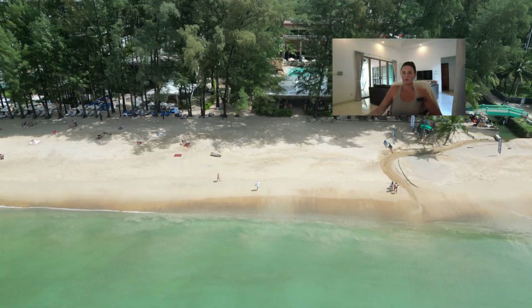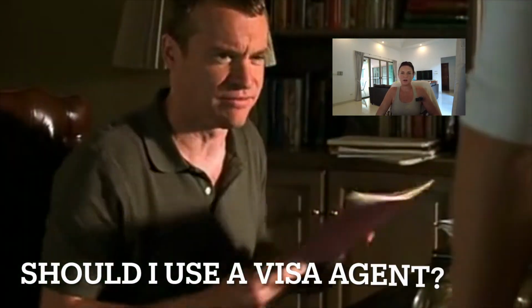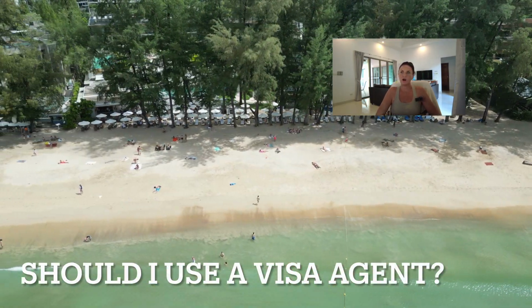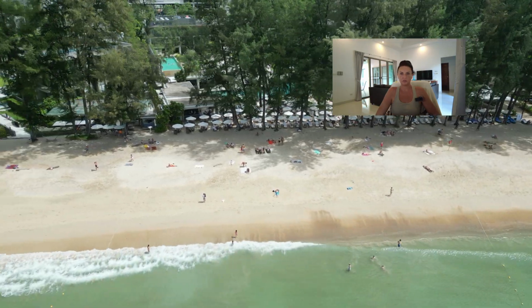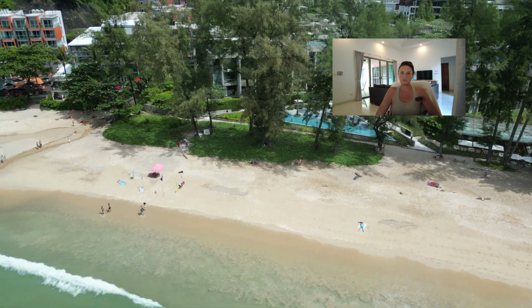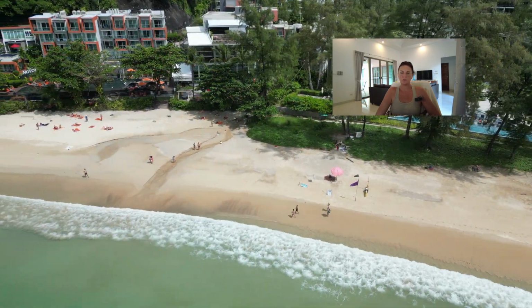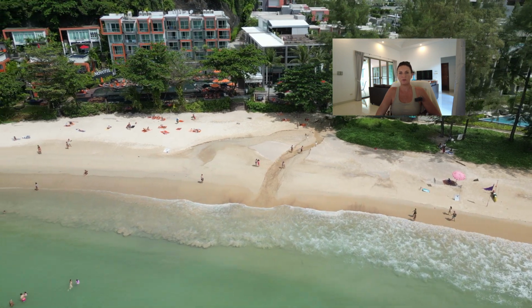Let's start. We decided to engage the services of a visa agent within our own country, and I think that this service was well worth the money. It actually wasn't a very expensive service, and the paperwork that's required can seem quite overwhelming, and a lot of questions come up along the way.